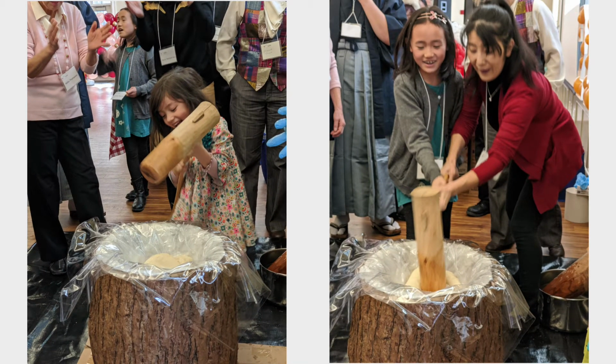During this past year's Japan Society of Greater Hartford's New Year's party, we did mochitsuki. Many of us, including the little children, took turns to pound rice into mochi, and it was super delicious.